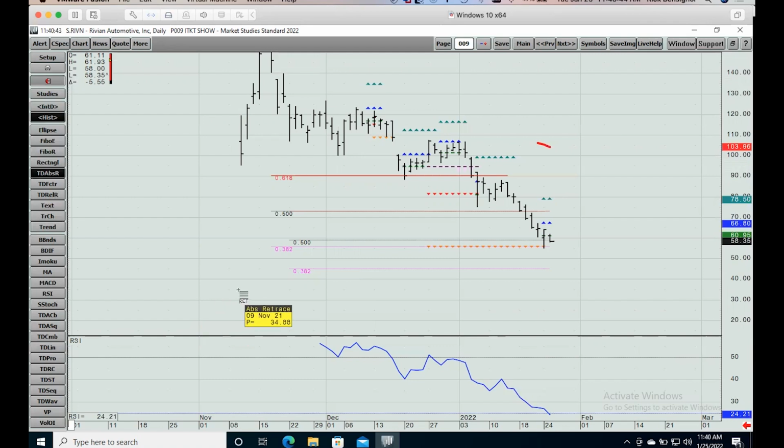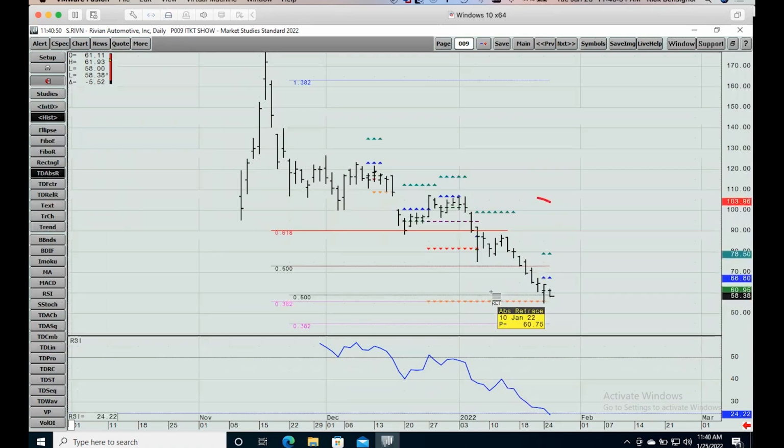And if I'm looking to get into a name that I think over time could perform, and it's obviously getting hit now because the whole market is, these are places that I can look for bottoms to come while stabbing for a low. But this all falls into being prepared. I know the levels I want to be trading at.